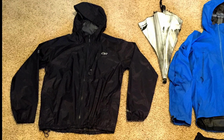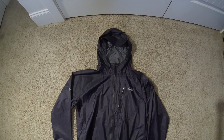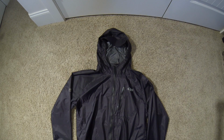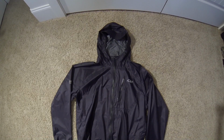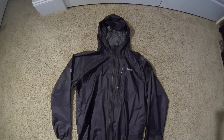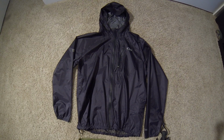I'm going to start off here by outlining my minimalist system. For me, the main focus of any rain gear system should be the jacket. And if you have a limited budget, this is where most of your money should be going. So for my everyday jacket, I use an Outdoor Research Helium 2 jacket. And this is the jacket I use for most of the PCT and most of the CDT as well.